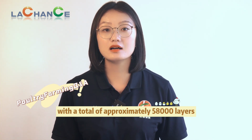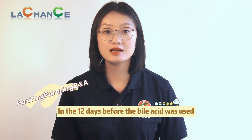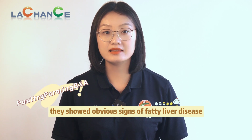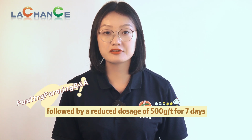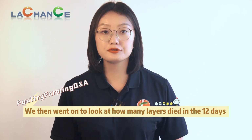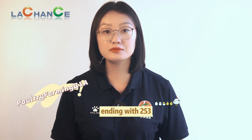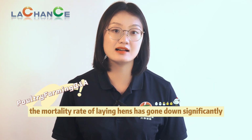The second poultry farm raises a Chinese small-size egg laying breed called Nongda No. 3, with a total of approximately 58,000 layers. In the 12 days before the bile acid was used, a total of 334 layers died. When these dead layers were dissected, they showed obvious signs of fatty liver diseases. Then, bile acid was introduced at a dosage of 1 kilogram per ton for 5 days, followed by a reduced dosage of 500 grams per ton for 7 days. During these 12 days, a total of 283 layers died. Afterward, we looked at how many layers died in the 12 days after the bile acid was discontinued, ending with 253. As you can see from the line chart, the mortality rate of lean hens has gone down significantly.